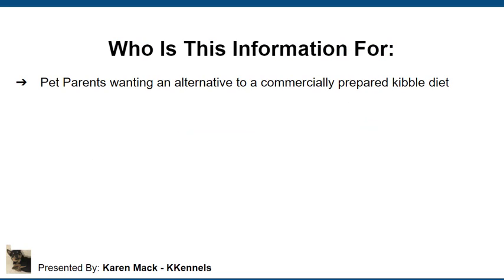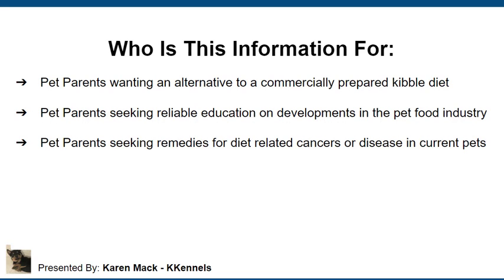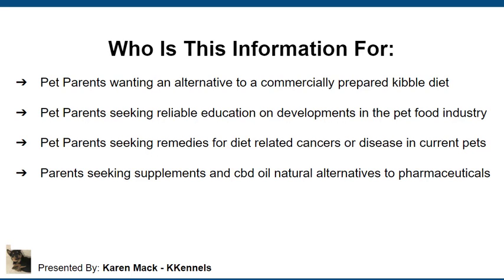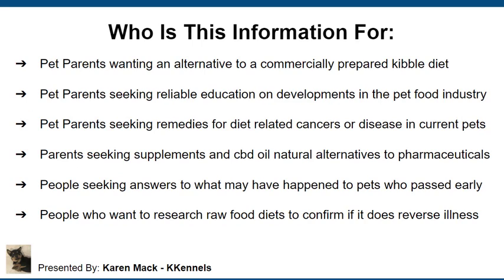Who's this information for? First, pet parents wanting an alternative to a commercially prepared kibble diet. Pet parents seeking reliable education on developments in the pet food industry. Pet parents seeking remedies for diet-related cancers or disease in current pets. Parents seeking supplements and CBD oil natural alternatives to the pharmaceuticals that they're being prescribed by the conventional vet system. People seeking answers to what may have happened to pets who passed too early. People who want to research raw food diets to confirm if it does reverse illness.